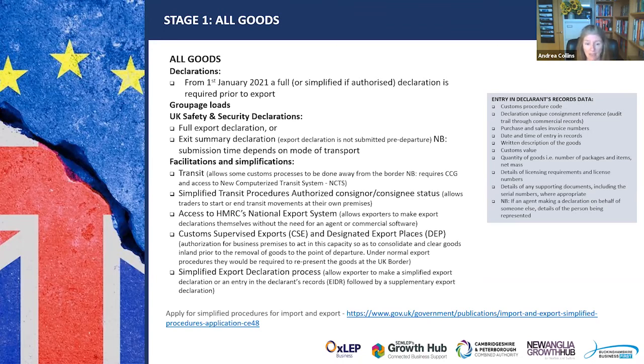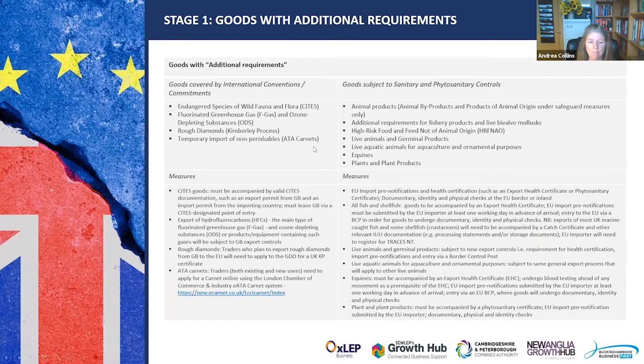And again, those simplified export declaration processes, because you're required from the 1st of January to make those declarations, it's a lot. If you're doing them yourselves to make full declarations, you might want to apply for simplified export declaration, which allows you to make those entries in your commercial records that I talked about before, and then submit a supplementary declaration to HMRC after that point. And again, I've given you the link for how you apply for some of these simplified procedures.